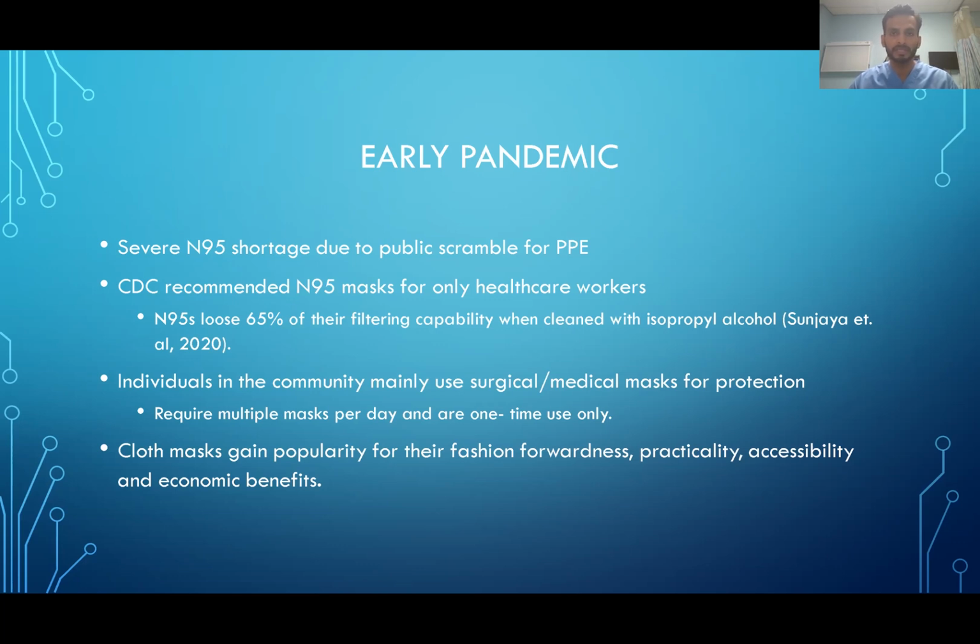Cloth masks therefore gained popularity very quickly because of their fashion forwardness, practicality, accessibility, and economic benefit. People could easily make them from materials that they can find in their own house, and therefore they could be mass produced even by individuals or by companies.